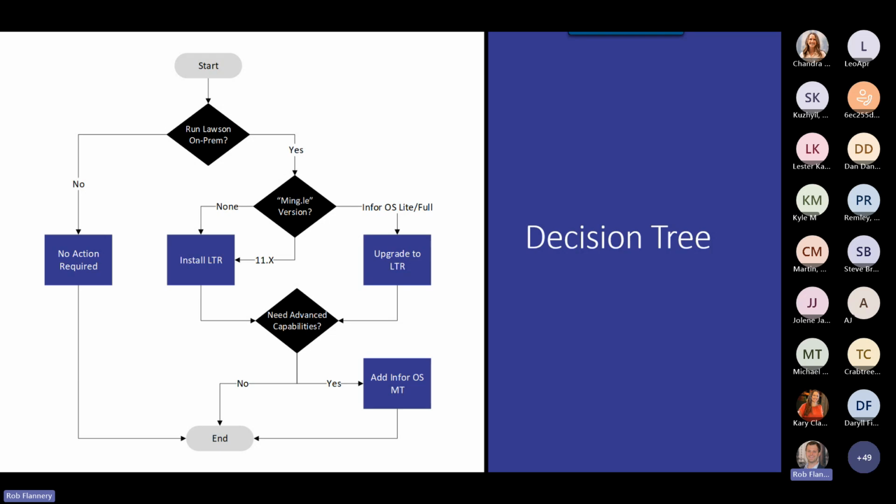If you are an on-premise customer, I think the next thing to consider is what version of Mingle are we using? And this word Mingle should be erased from the vocabulary at this point, which is kind of ironic, given how it was pushed on the customer base 10 years ago or so. But I think it resonates with a lot of customers. So do you use Mingle today, or are you on a really old version? The one you got when you upgraded to version 10, the SharePoint-based version. Then you would be looking at installing LTR as a net new product.